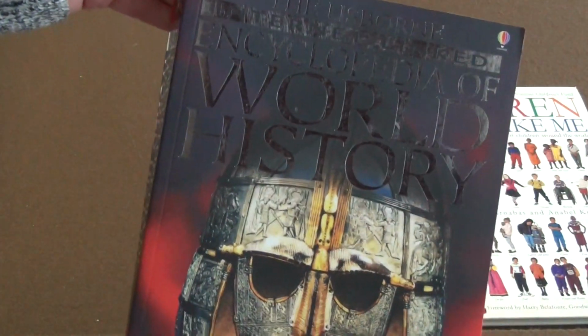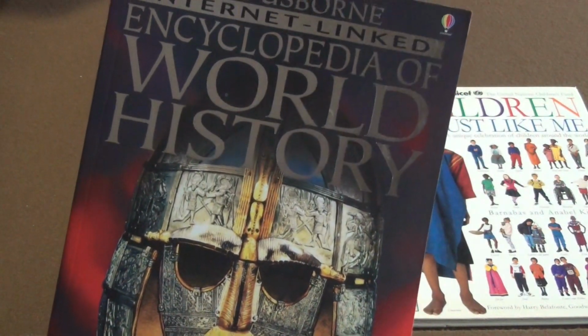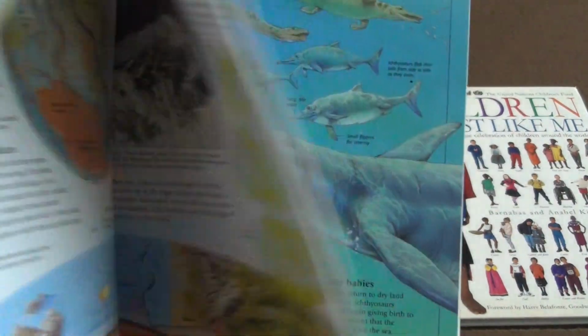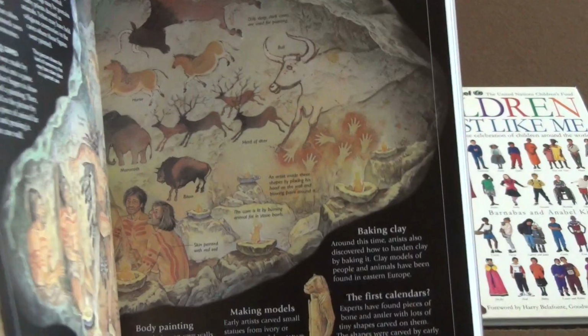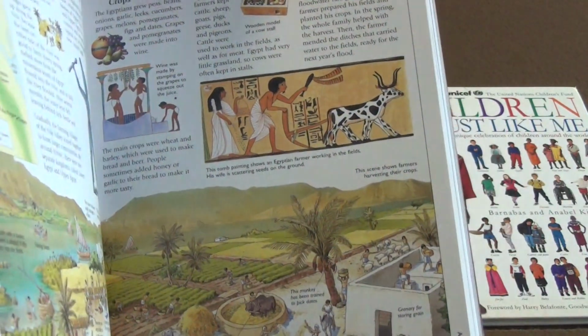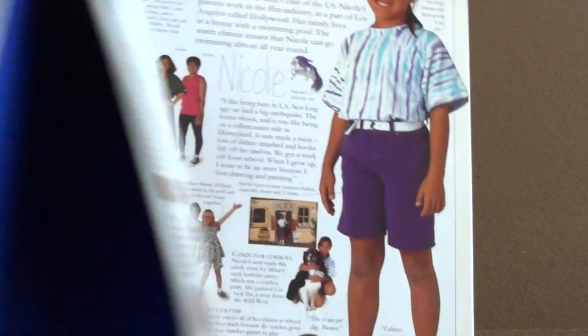We also utilized this resource, which is the Usborne Internet Linked Encyclopedia of World History. Again, we would open it up, look through it, see if anything looked really interesting for us, and build upon that. Purchased this last book used, and it's fun.